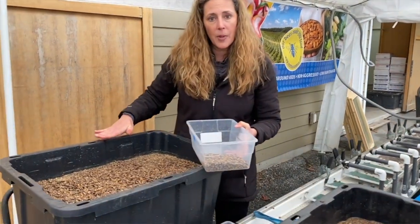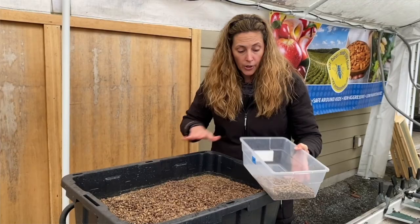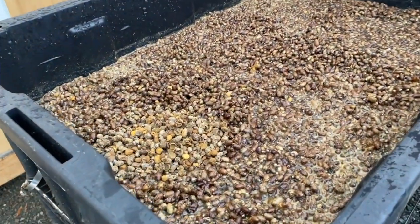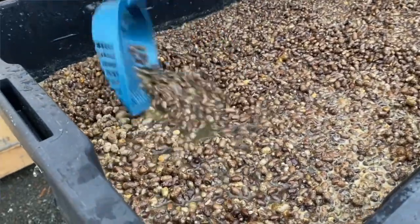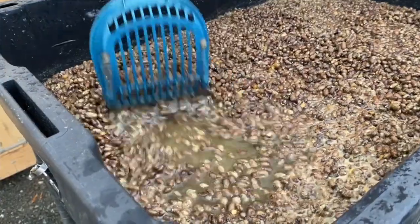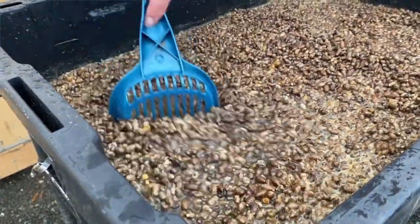This is 1 cup of bleach to 20 gallons of water. We dump our dirty cocoons into the bee bath, and we take our handy dandy cat litter scoop and mix them up and wash them and rinse them. For about 15 minutes, they soak in this bleach bath.